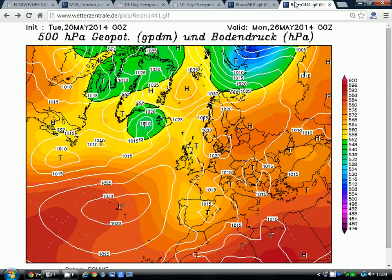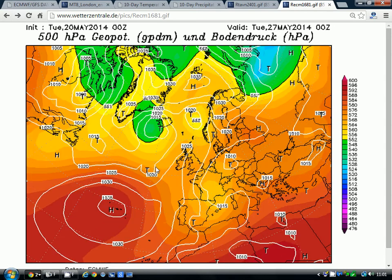Now, the ECMWF is a little bit different this morning. If you have a look at the chart for Bank Holiday Monday, we've still more or less got a trough over the country, still bringing showers, but the high pressure from the Azores, our summer high, is trying to extend in. And as we go beyond the Bank Holiday weekend, actually we do send a ridge in across the country on Tuesday the 27th, so that's not too bad.